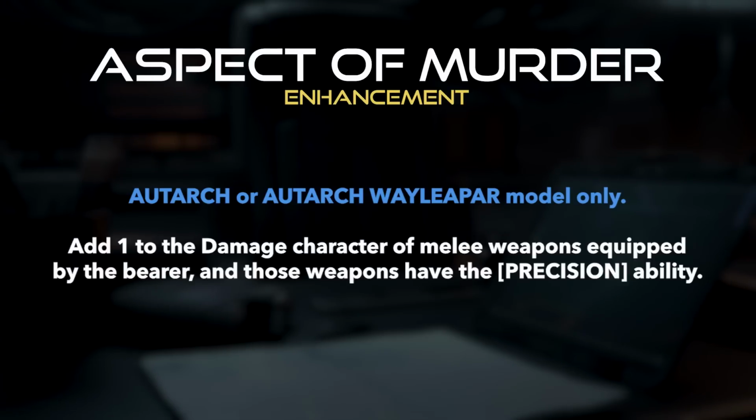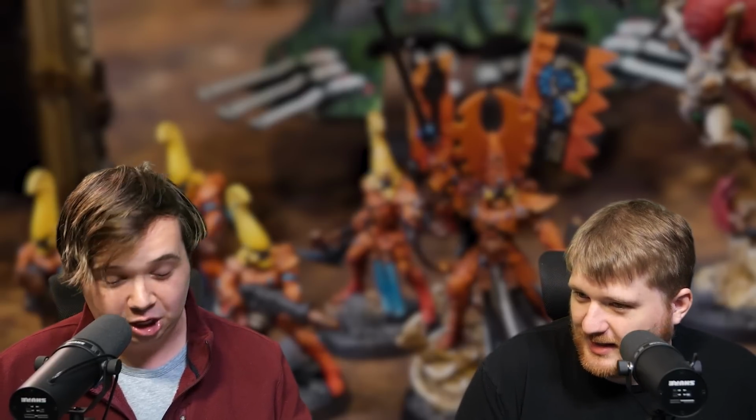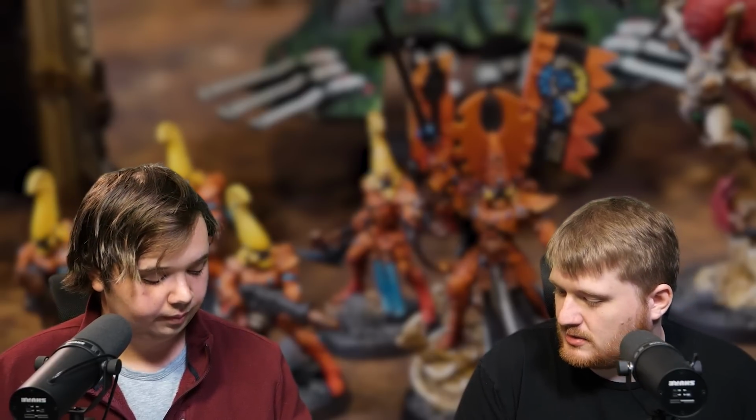Enhancements. Aspect of Murder. Autarch or Autarch Wayleaper model. +1 damage to melee weapons, and precision. That's pretty good. That's really good. Glaive goes to damage 4. Yeah, that's good. That guy stabs. Yeah, he do be stabbing.